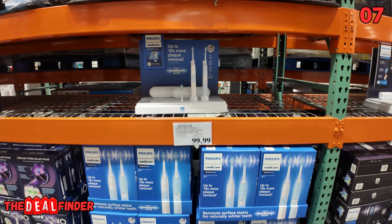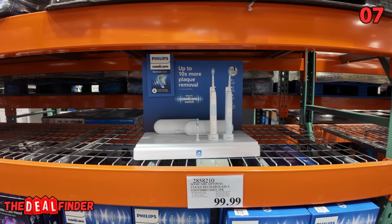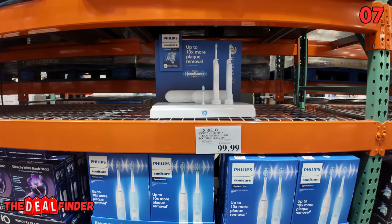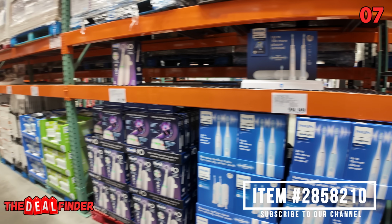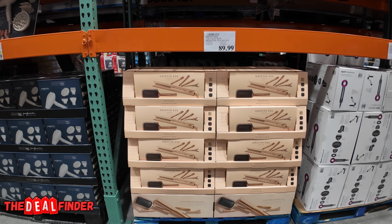Now this rechargeable toothbrush, they claim it removes up to 10 times more plaque than a manual toothbrush. It has 2 different cleaning modes with 2 different intensities. It also has a 2-minute built-in timer, $99.99. And moving on to the very popular Christine S Hair Signature Styling Set in the #8 spot.